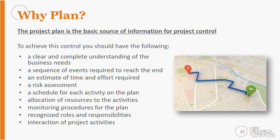Stepping into the actual processes, why do we plan? There are many people who go on vacation and just say, I'm going to go on vacation, and they get in their car and they drive and they show up someplace and they're all good. A lot of us, however, when we go on vacation, identify months ahead of time where we're going to go, how we're going to travel. Are we going to take a plane? Are we going to take the car? Are we going to take a train?